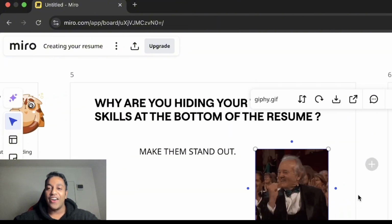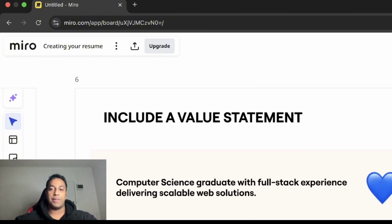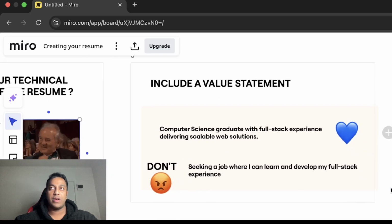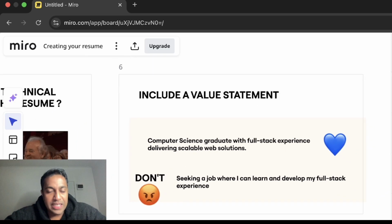Okay? Alright. The other one. You have to include a value statement. What's this value statement? Let me just get the screen right. A value statement is basically just summarizing and summing up what you did or what you want to show.